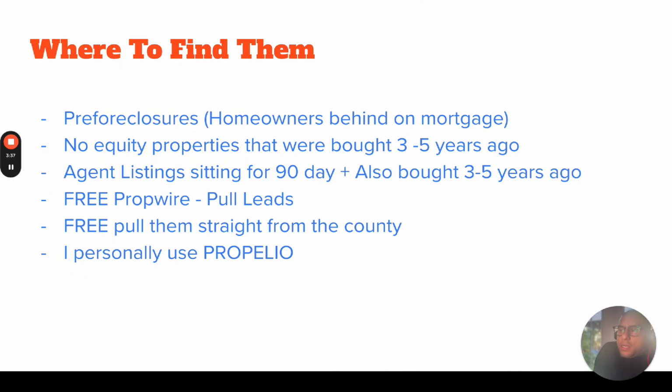So the number one place you're going to find a lot of these SubjectTo potentials are pre-foreclosures. These are people who are behind on their mortgage. Typically, if they bought the property less than 5 years ago, they're not going to have any equity, especially if they get it listed and pay realtor fees, commissions, and all of that. They're not going to take anything at the end of the day. They're going to have to probably bring money to close to sell their property. So SubjectTo is probably the only route.